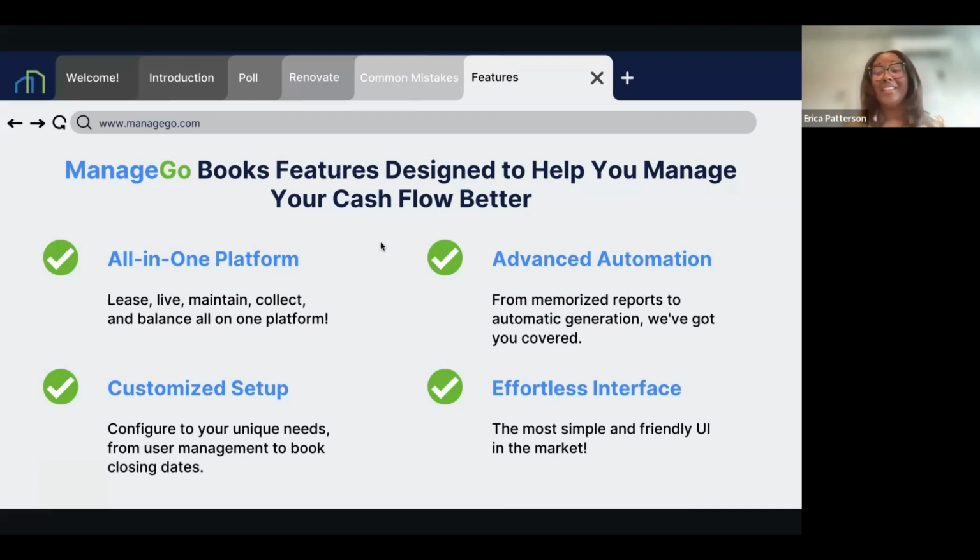So in conclusion, our accounting software is specifically designed for property managers to manage your finances in one platform. So it's an accounting software, but made for property managers. And we really wanted to emphasize that because as a property manager, you want a software that works for you. You don't want a software that you have to build to work for you. We wanted to build a software that already works for you.